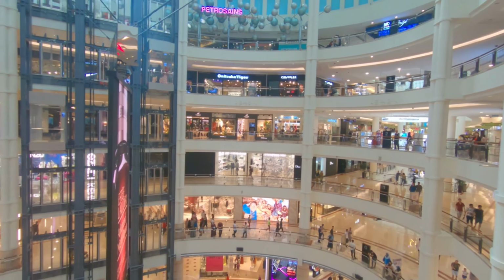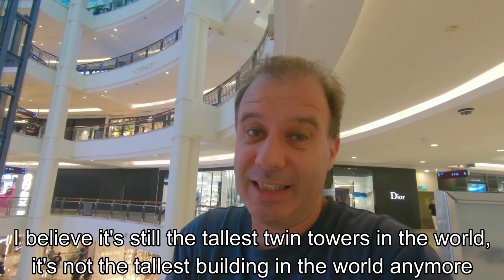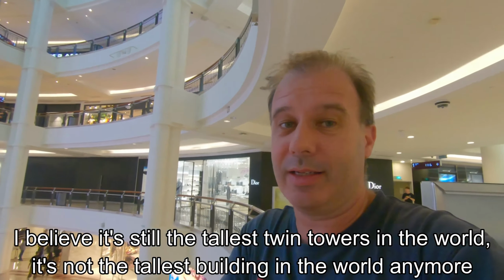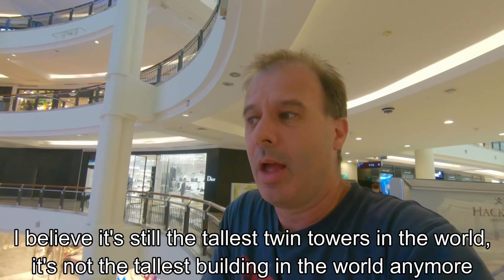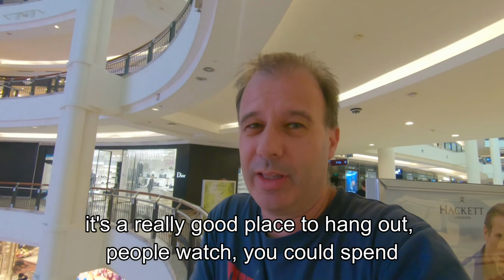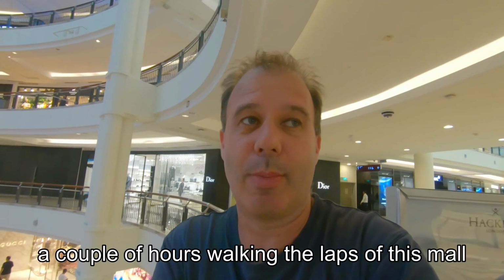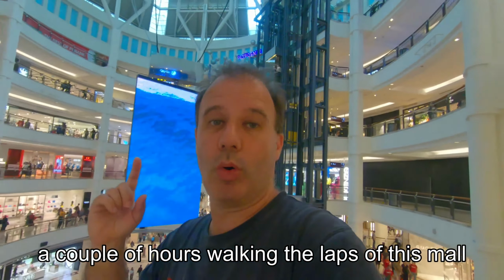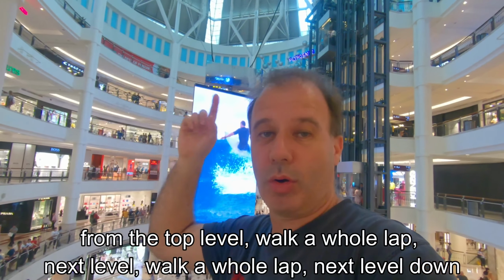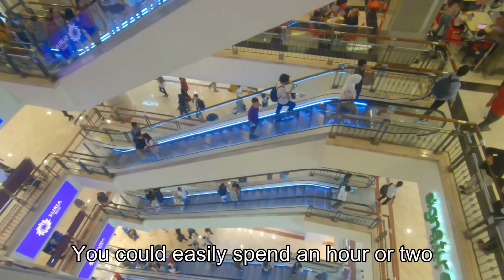So this is KLCC, or the Twin Towers. I believe this is still the tallest twin towers in the world. It's not the tallest building in the world anymore. But this mall, it's a really good place to hang out, people watch, and spend even a couple of hours. You could just walk the laps of this mall from the top level, walk a whole lap, next level down, next level down. You could easily spend an hour or 2.